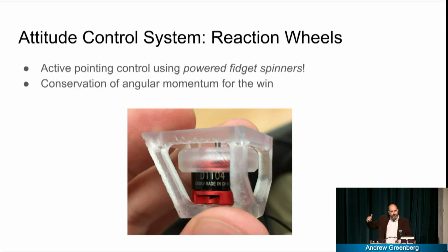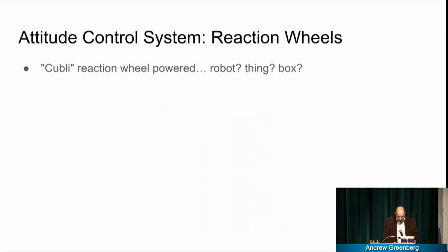So we know which way we're pointed now, but if we're going to point down to the ground as we go over it and point at the Oregon high schools, how do we point the satellite? We could use little thrusters, but it turns out that requires fuel, and they don't like high-pressure fuel or things that catch fire in the International Space Station, so that's kind of out. So it turns out that if you remember your physics classes, the conservation of angular momentum saves your butt, because one thing that you can do is you can have powered fidget spinners. When you take your fidget spinner and you start winding it up, it turns out there's a force that you don't notice on your hand going the opposite direction. Well, for us, the opposite direction makes the satellite go in the opposite direction. So we can control which way the satellite points using just motors.